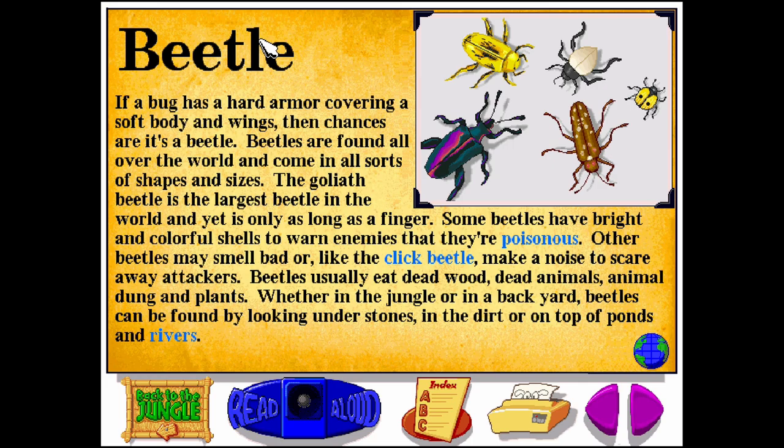Beetle. B-E-E-T-L-E. If a bug has a hard armor covering a soft body and wings, then chances are it's a beetle. Beetles are found all over the world and come in all sorts of shapes and sizes.